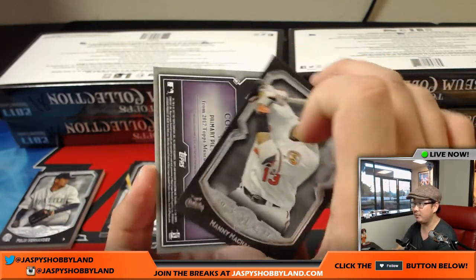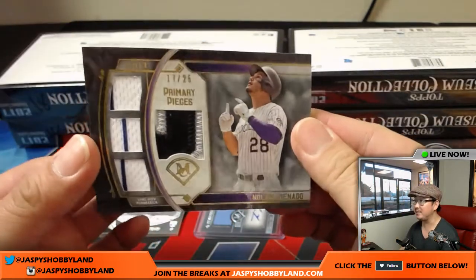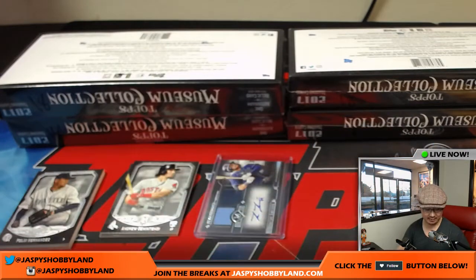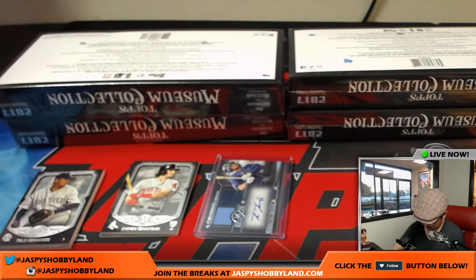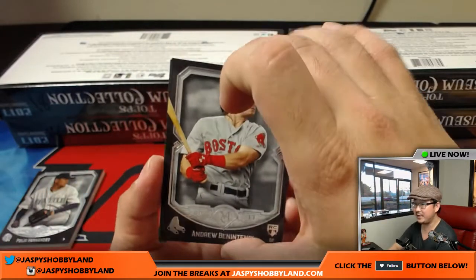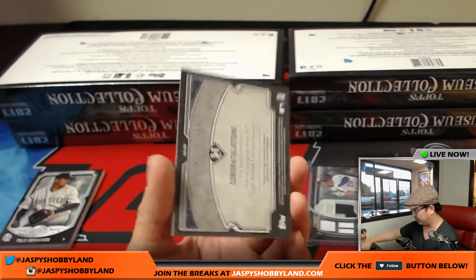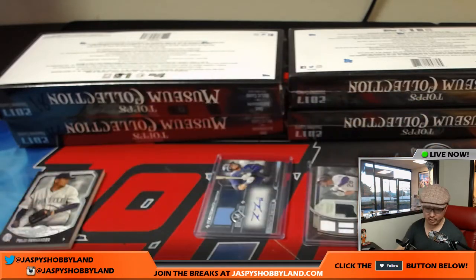Behind Manny Machado is Nolan Arenado. Nice primary pieces, 17 out of 25. Rockies, J-Mac. Nice. Nice one, Justin. Behind the Benintendi is Kelvin Herrera, 182 out of 299 for the Royals. That'll be fins up. Chris McKeague with that one.